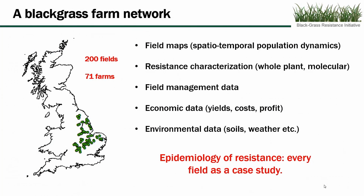The part of the project that I want to talk about is really about field epidemiology. One of the things we did in this project was set up a big monitoring network, 70 farms, 200 fields, across which we've monitored blackgrass. This network's still active, so it's now going into its 10th year. But I was really interested in these questions about how we can get a bit more information out of some of our efforts to monitor and characterize resistance.